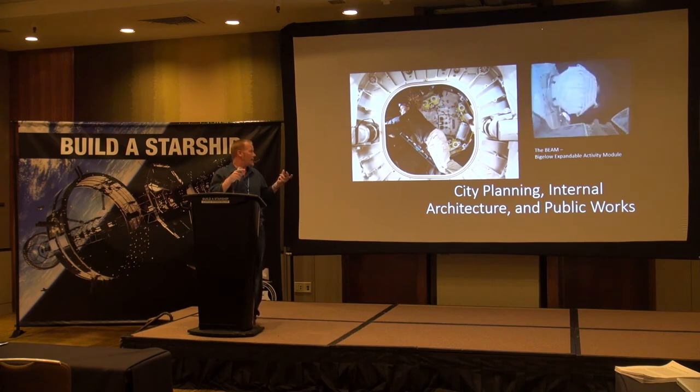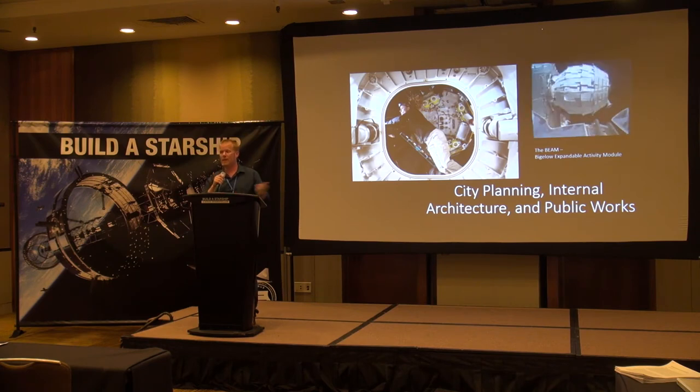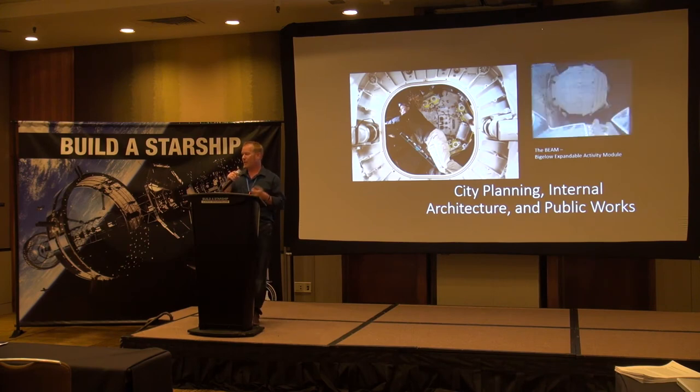And it's taken a lot of damage. This BEAM module has been up on the ISS for over a year now, and it's taken several hits from meteorites. It even has visual damage, and yet it hasn't lost pressure. So that's a testament to that design. It's still working so well that they've decided not to decommission it and send it back into the Earth orbit to burn up. They're just going to keep it up there as a storage module for extra stuff.